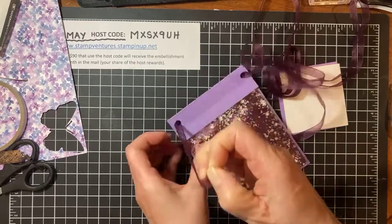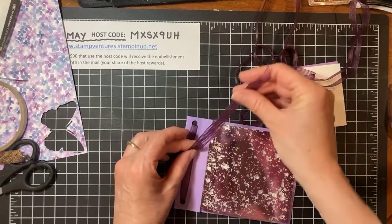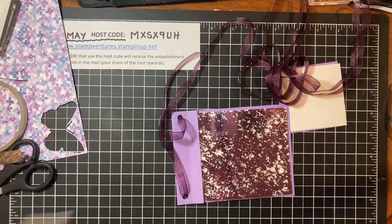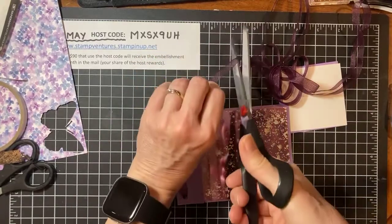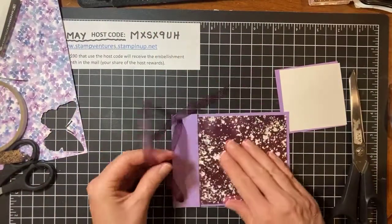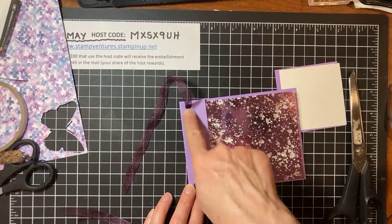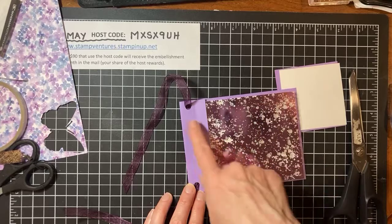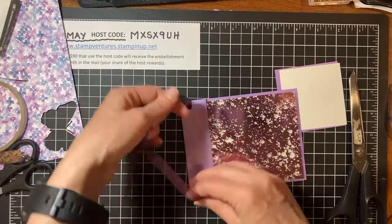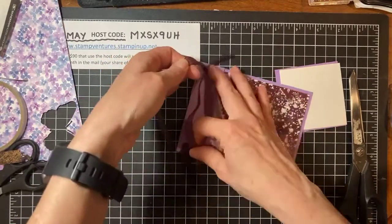So this will just add a little bit of interest and contrast on the side here. Kind of makes it look like it's binding the book together in a way. And if you didn't want to do any ribbon at all, lots of people have taken strips of contrasting paper, or maybe another little piece of the Mercury glass paper, and you could just glue that down there and create some contrast that way if you don't want to work with ribbon.